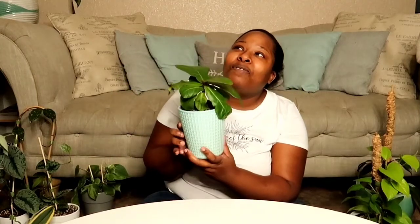Here we have is my Fiddle Leaf Fig. I know it's been a while since you all have seen this plant. It's been a very long time. I actually only probably have one video about this plant, and that is when I got it. I got it from the one and only plant swap that I've ever been to at the Plant Stand of Arizona, which I did a video on. I will have it linked above if you want to check that out.